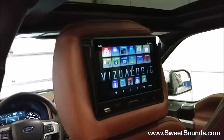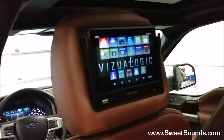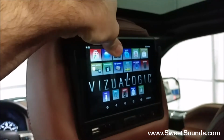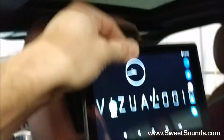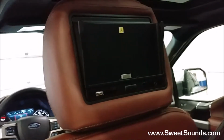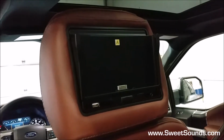And unlike a lot of headrests, this system actually is based upon a tablet. So we can actually go ahead and take these tablets right out of here. And then when you get to your destination, you can take your tablet with you. It also has a DVD slot up there, so you can play downloaded music, downloaded videos, you can play games, and you can watch movies off the DVD.